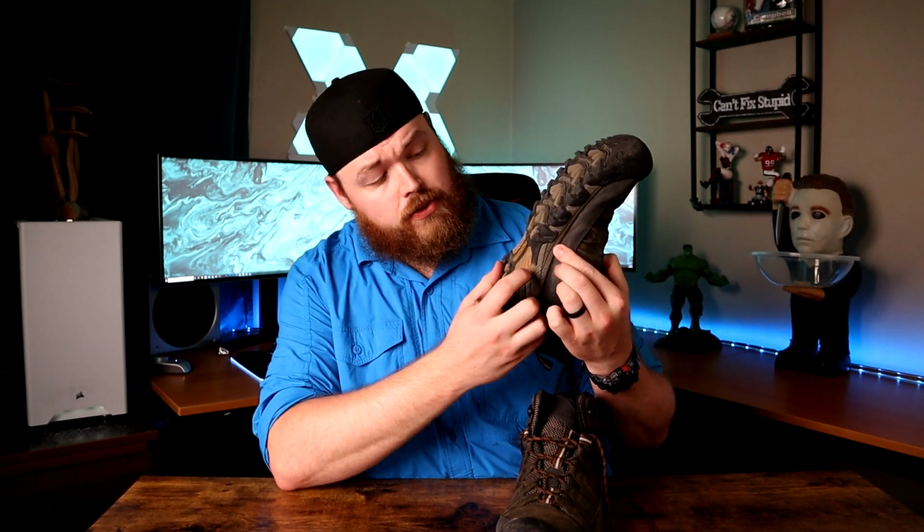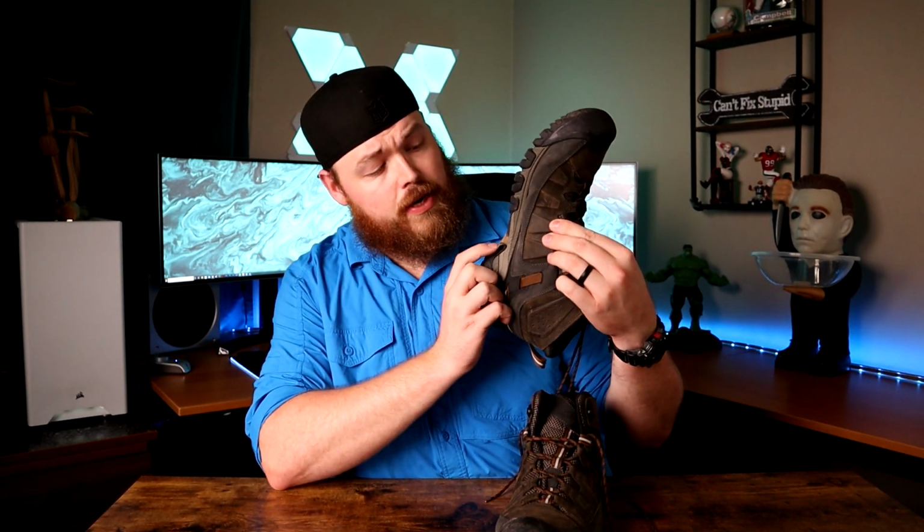They already have taken a little bit of a beating, like some of the rubber right there is torn up. It's not anything that's gonna hurt the integrity of the shoe or your traction or cause you to lose it to not be waterproof. But also I was on some pretty rugged terrain whenever I was hiking in these, and they didn't really take a lot of damage from using them. So pretty solid hiking boots if you ask me.